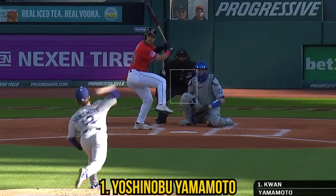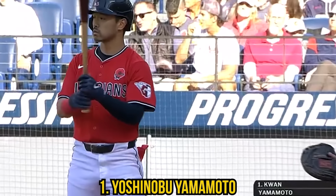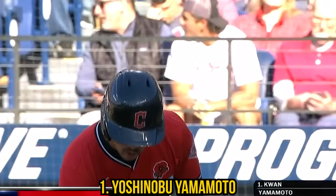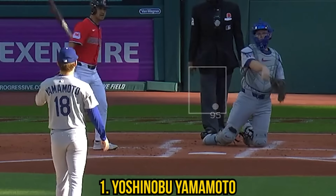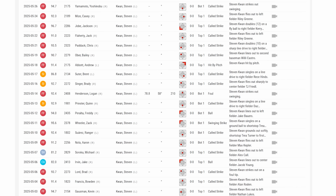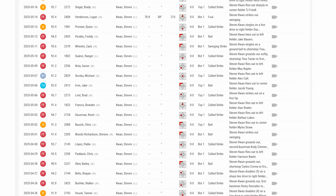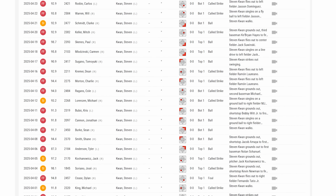First, we have a fastball that Kwan could do damage on, but Stephen Kwan is a notorious non-swinger on first pitches, especially when he's never faced Yamamoto before and in the first at-bat of a game. He's only swung 4 times, as you can see here. And he's not gotten a hit all year on the first pitch of a game. So he was taken. Yamamoto took advantage of it.